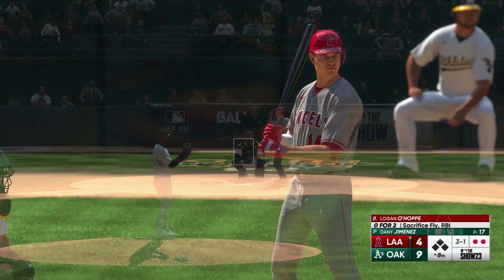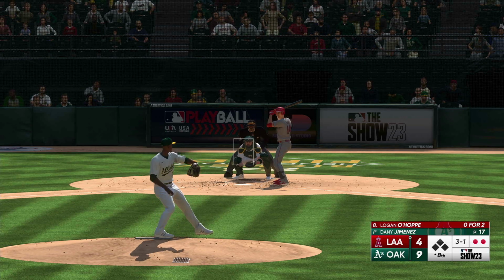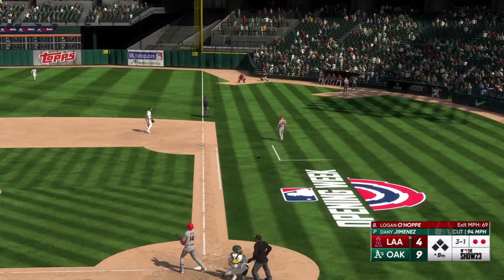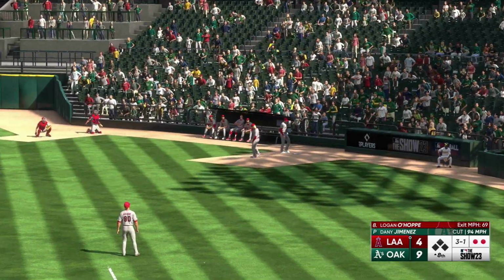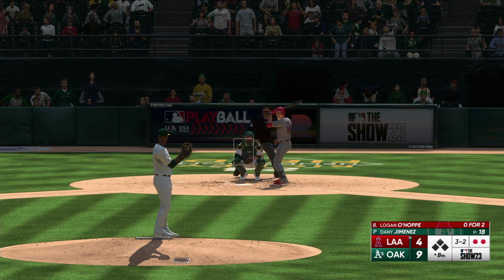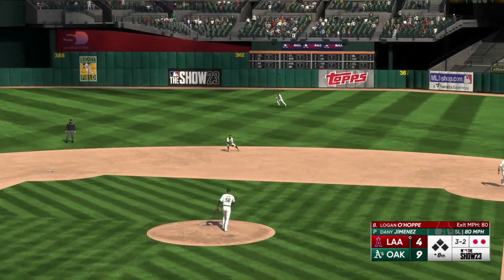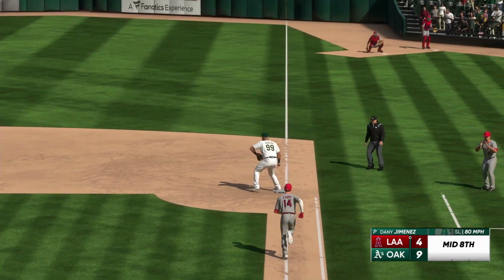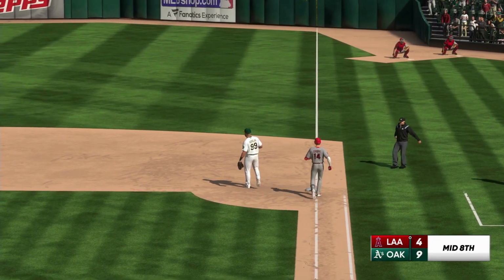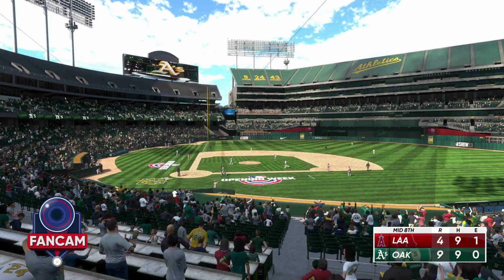Let's go, Oakland. And a pitch. Foul ball. On the ground, right side, Kemp sends it to first, third out. Angels go down 1-2-3. They trail here, 9-4.